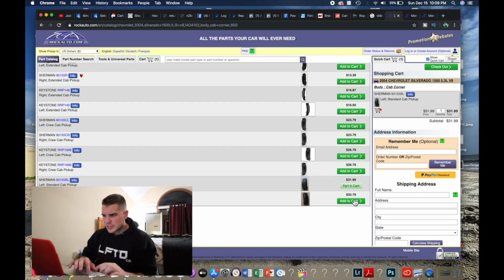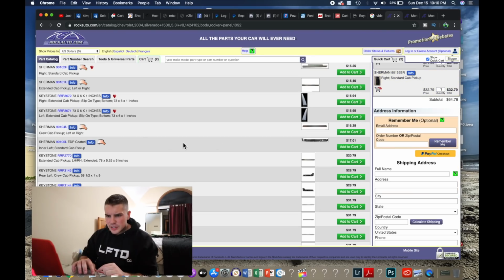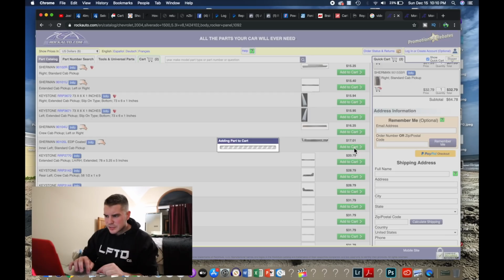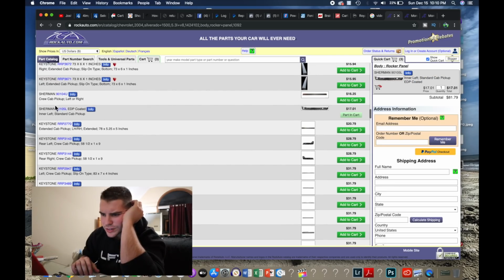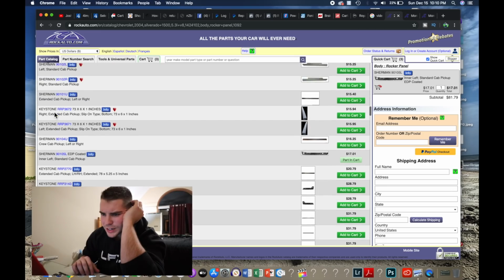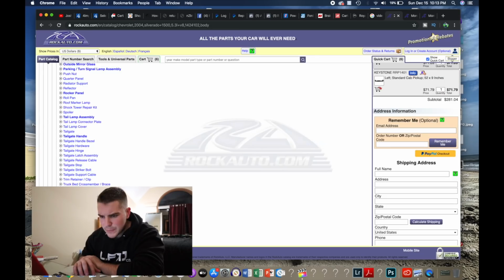Please don't change screens. I'm gonna add the other side cab corner to the cart. Inner standard cab. Let's add that. Rear left, rear right. No. Inner left standard cab. I need inner right standard cab. Right standard cab.